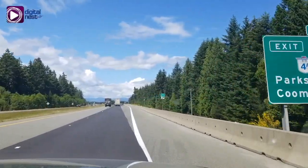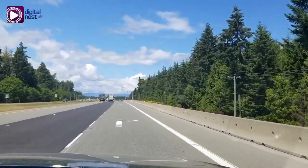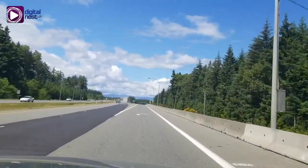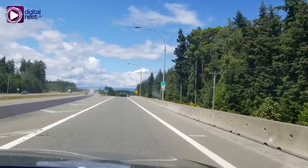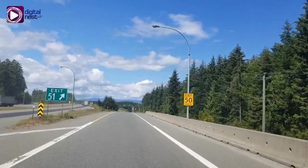Well, there you have it. We had our summer and now we're into autumn, or fall. And we are blessed. We are graced with really nice weather today. So let's take advantage and go for a road trip. Next stop is Coombs Market.